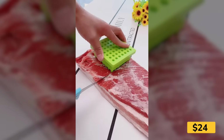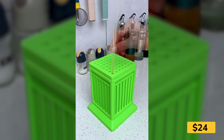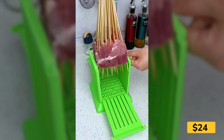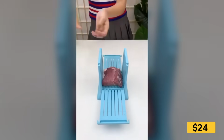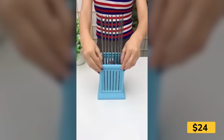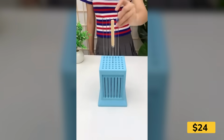If making 49 skewers in 5 minutes sounds impossible, this tool will prove you wrong. Just stack your meat, veggies, or fruit inside the box, run your knife through the guide slots, and pop in the sticks. Boom! Perfect kebabs with zero mess. It's sturdy, easy to clean, and makes prep way faster for parties or family BBQ nights. Once you try it, hand skewering feels like ancient history.